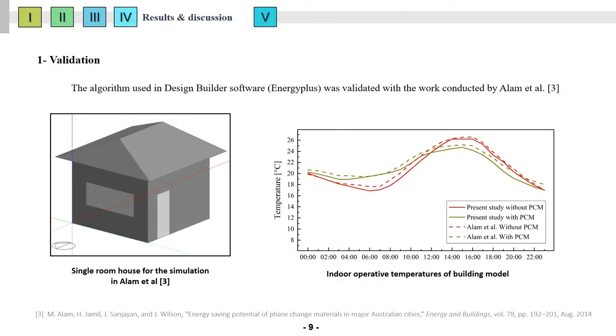First result is validation of the algorithm used in DesignBuilder software by comparing the simulation results with the work conducted by Alam et al. A single zone building as shown in this figure was constructed and simulated in DesignBuilder under climatic condition of Melbourne in Australia. The results of the indoor operative temperature are illustrated in the right figure. As we can see, the results obtained in this study are in good agreement with the results reported by Alam et al. Hence, this tool can be used to evaluate the thermal performance and energy saving potential of building integrated with PCM.